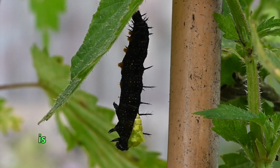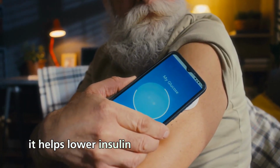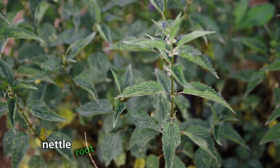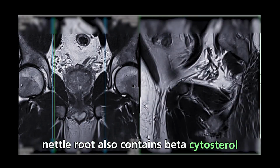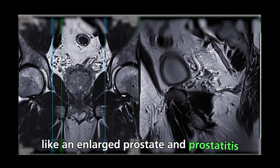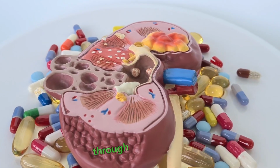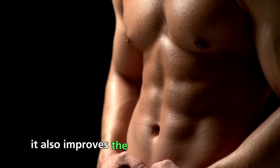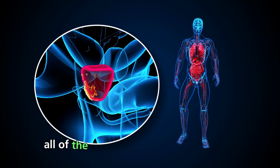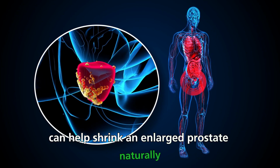Stinging nettle root is one of the best remedies for balancing hormones. It helps lower insulin and control blood sugar. This prevents too much estrogen buildup in men as they get older. Like pumpkin seeds, nettle root also contains beta-sitosterol, which is very good for prostate issues like an enlarged prostate and prostatitis. Beta-sitosterol from these herbs improves urine flow from the bladder through the urethra. It also improves the muscle tone in that area. All of the herbs and remedies discussed can help shrink an enlarged prostate naturally.